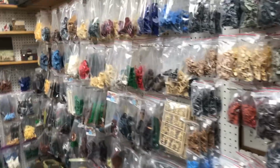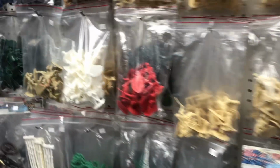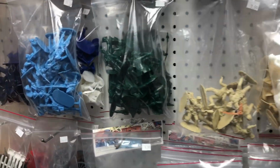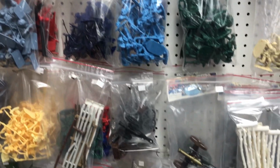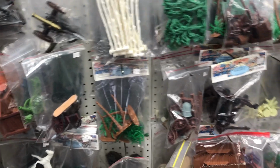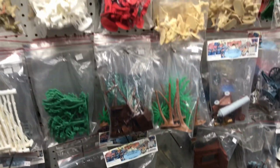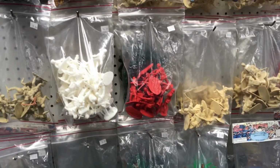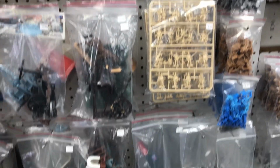One of the neatest things I like about coming to see Mr. John is how every month there's all new stuff. It's really, really cool to look at these pegboards and to see all the neat different things that he gets in through trades or whatever. And it's always changing, so it's never stale as far as new items.